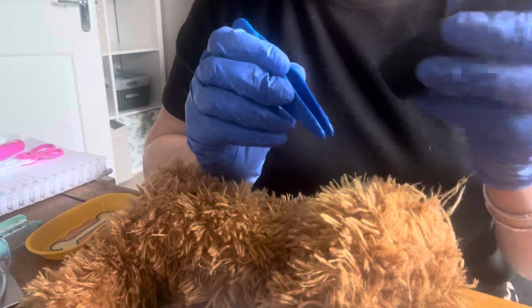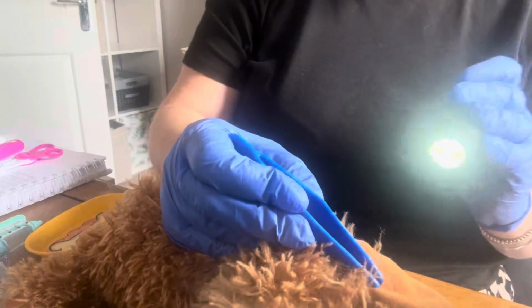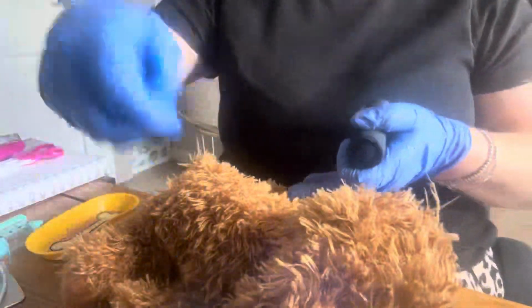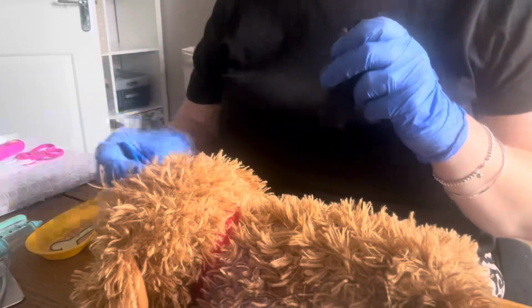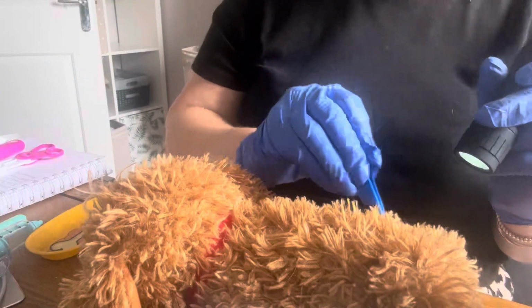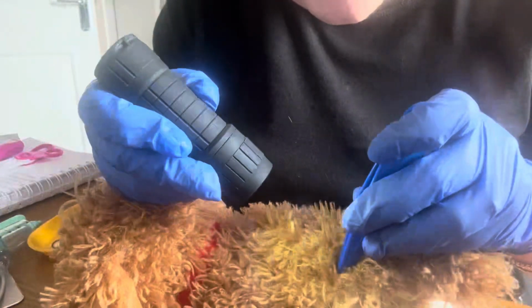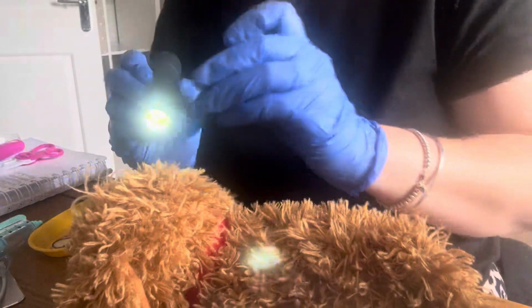Just get him to lie there, probably be easier. Right, and we'll just check the ears, always good. Yep, they look okay. And this side, just pop you around this way, Waffle. Good boy. Good. And the tail. Yep, that's all okay. Okay. A little bit of fluff there. There we go. Good boy. That's good.